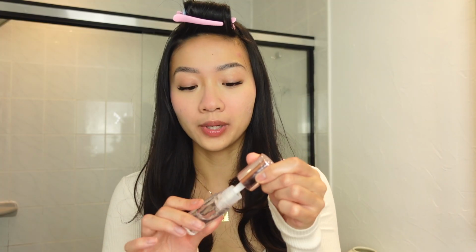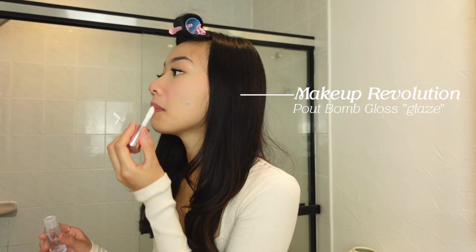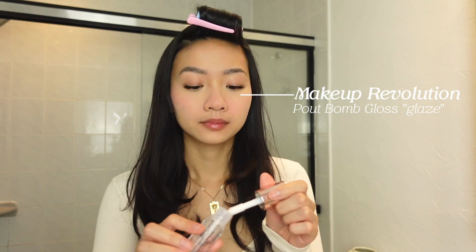I'm just gonna apply a little bit of my lip gloss. This is the Makeup Revolution Pout Balm. And then I'm going to take the little rollers out of my hair. Alright guys, that is the completed look.